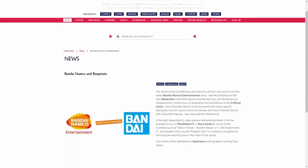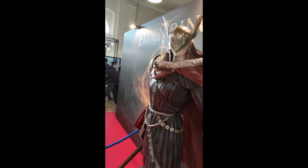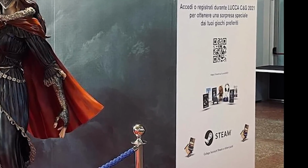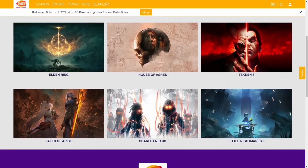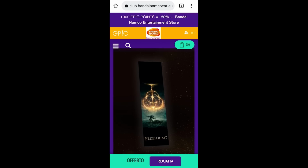This was in the Bandai Namco area of the con, where apparently they had playable versions of their games like Scarlet Nexus and Tales of Arise. But apparently the Elden Ring display only had the statue and the poster behind it. Something cool though, with the wall poster in the background, is that if you scan the QR code on the side of it, it leads you to a page from which you can choose a game to collect your reward, courtesy of the convention. If you choose Elden Ring, it gives you a printable bookmark, and that's honestly pretty cool.